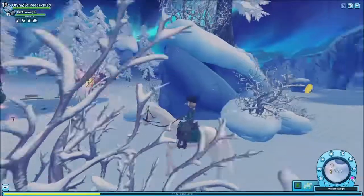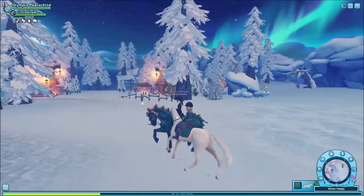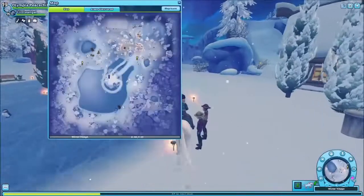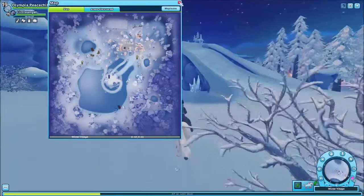Oh, there's foxes. There's also another quest over here. That's over here. Okay, so the first thing is the Arctic Fox Preservation Team. I will do that actually. I'm gonna do that after I finish the races. Let's see where. Oh, it's up there. Okay, just cut across the frozen lake.